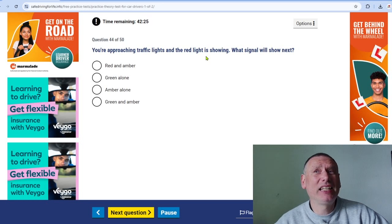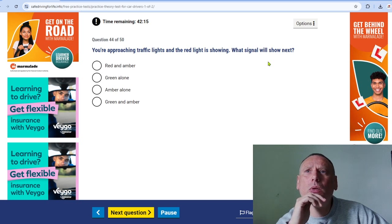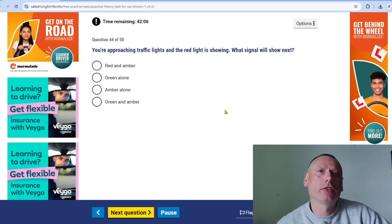What signal will show next? This is what I mean, guys. You've got to see, I'm starting to get caught out here now. You're approaching traffic lights and the red light is showing. Yeah, it's red, amber, green, isn't it? Okay, so it's going to be red and amber. Yeah, red and amber. Then it's green.